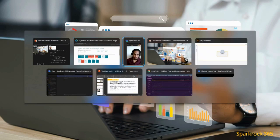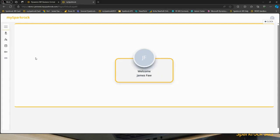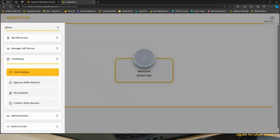So I'm going to go back into Sparkrock 365. In this case, I'm going to log into the employee self-service. This is the employee self-service area of Sparkrock 365, and I'm going to go into scheduling, and I'm going to start by looking at unit schedule. A unit schedule is the place where a scheduling supervisor can see everybody who's working together, or I can see the other individuals that I'm working with at that particular unit, right? I can see who else is working in those units.